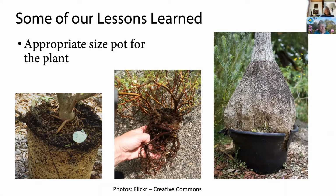We did talk about some of what we learned. I mentioned this was a research project, so you can say, oh, those were great pictures. Their plants are beautiful. They're master gardeners. They do everything perfect. But as you'll show, we actually did learn some lessons. We didn't do everything perfect.